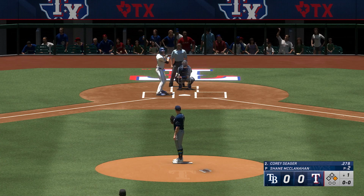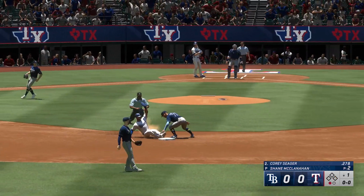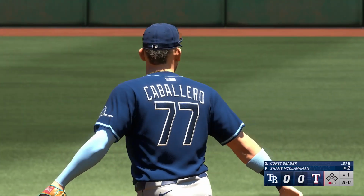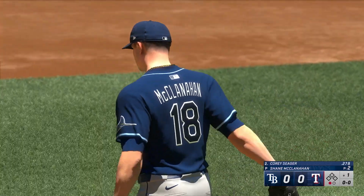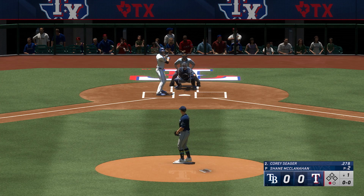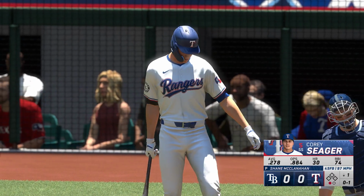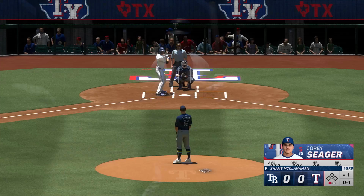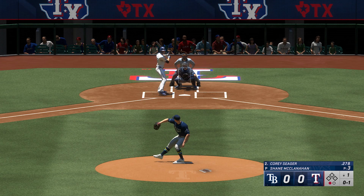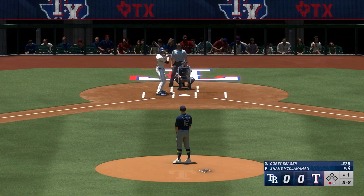Seager stands in now. Runner to first, and they've got him picked off. To second, and he's out. Right through there for a strike. McClanahan, multi-time All-Star. He features a four-seam fastball, a changeup, a curve, and he works in a slider. One out, bases empty.